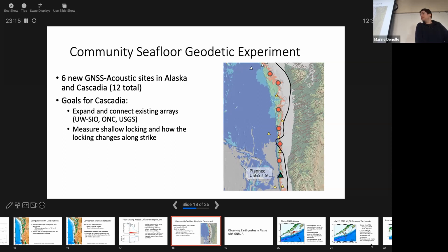Maybe this is a dumb question, but disregarding your interpretation that near the deformation front it's got to be highly coupled because it's moving with the subducting plate, your monument is sitting on a big pile of sediment. Is the coupling at the interface really behaving like a rigid block that's glued to the interface? It seemed to me that the sediment would be kind of very sloppy. Maybe that's a dumb question.